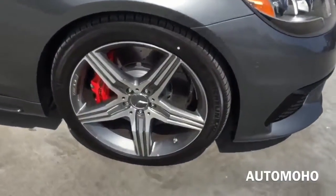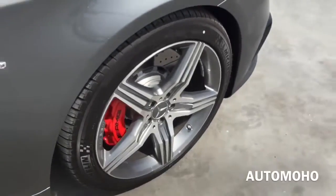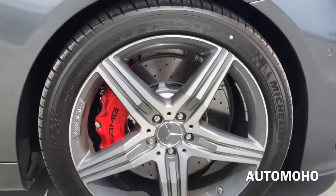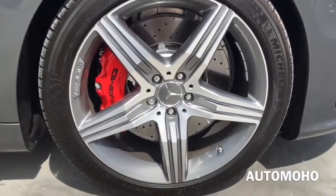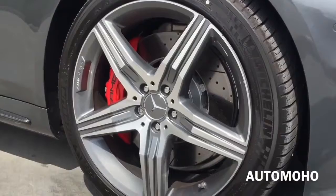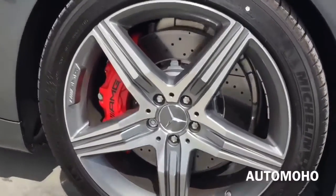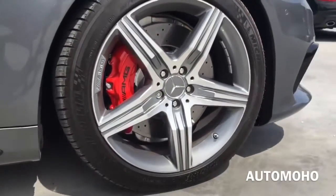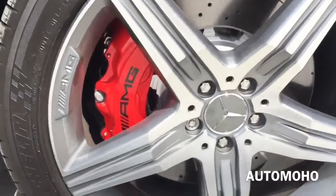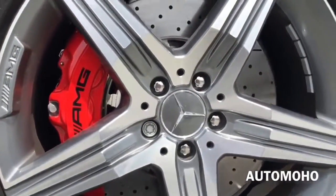Now looking at the side, you can see that this particular model comes with 20-inch AMG 5-spoke forged alloy wheels with 255/40 low profile performance tires. Behind the wheel is the set of ventilated cross-drilled front brake discs and the huge brake calipers painted in red with AMG lettering on them. The huge brake calipers also help the S63 AMG stop a lot quicker.